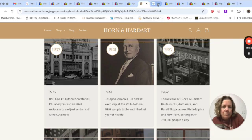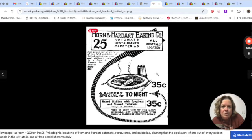And then I popped over to Wikipedia because I was trying to find some pictures. It says 25 automats, all centrally located, 35 cents for this whole meal, and they were really popular, especially during the Depression. So people could get a meal at a fairly low price. There wasn't a waiter or waitress. It wasn't a full-on restaurant experience. So this is from 1922.